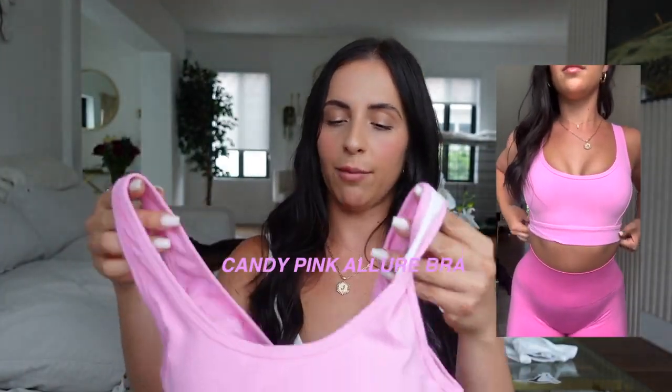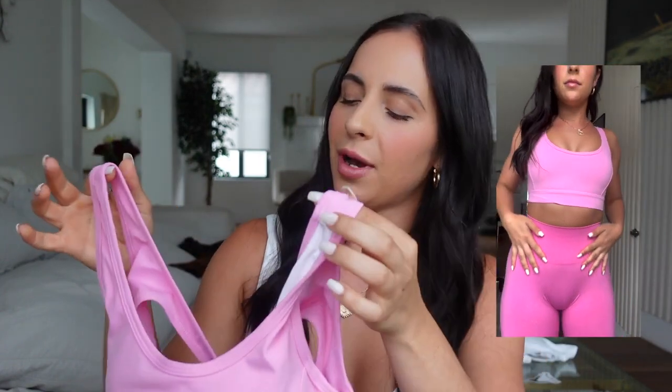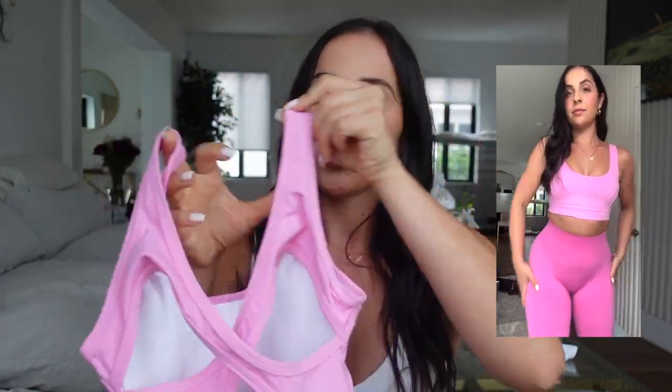I paired it with this candy pink Allure bra. I honestly thought it was the same color, but this is actually a little lighter. In pictures, it looked darker, but honestly, it fits so well together. I love the back. The only thing that I feel is annoying is that I don't know how to attach it myself, so I had to really squeeze myself in. But once I was in, I loved it, honestly. Such a good color and such a good combo. I got an extra small and the price was $24.